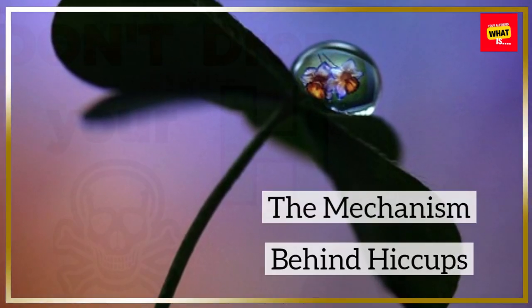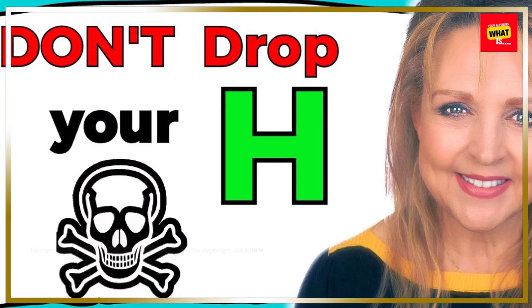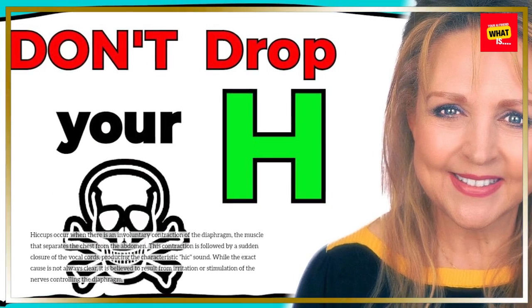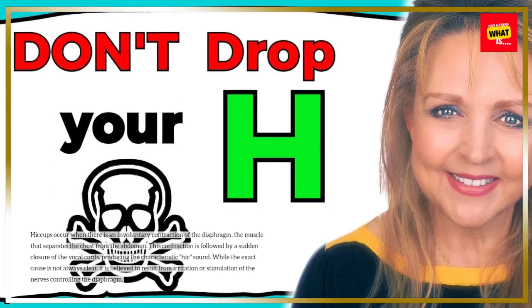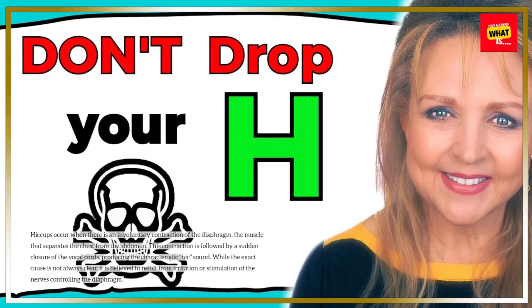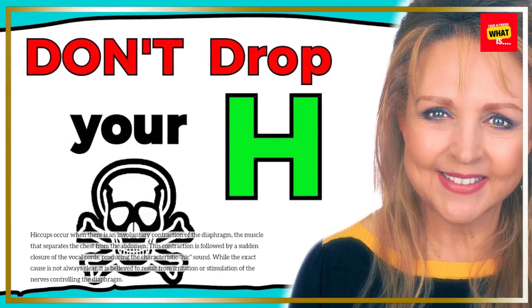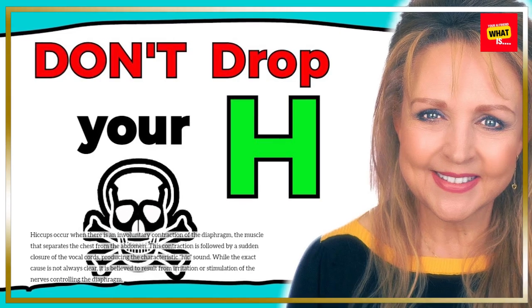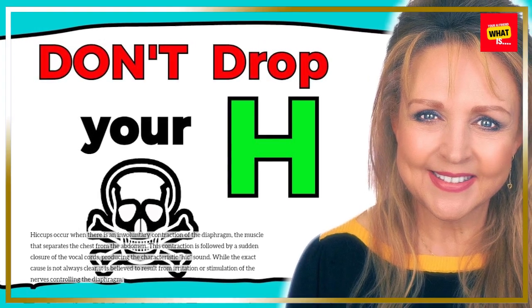The mechanism behind hiccups. Hiccups occur when there is an involuntary contraction of the diaphragm, the muscle that separates the chest from the abdomen. This contraction is followed by a sudden closure of the vocal cords, producing the characteristic "hic" sound. While the exact cause is not always clear, it is believed to result from irritation or stimulation of the nerves controlling the diaphragm.